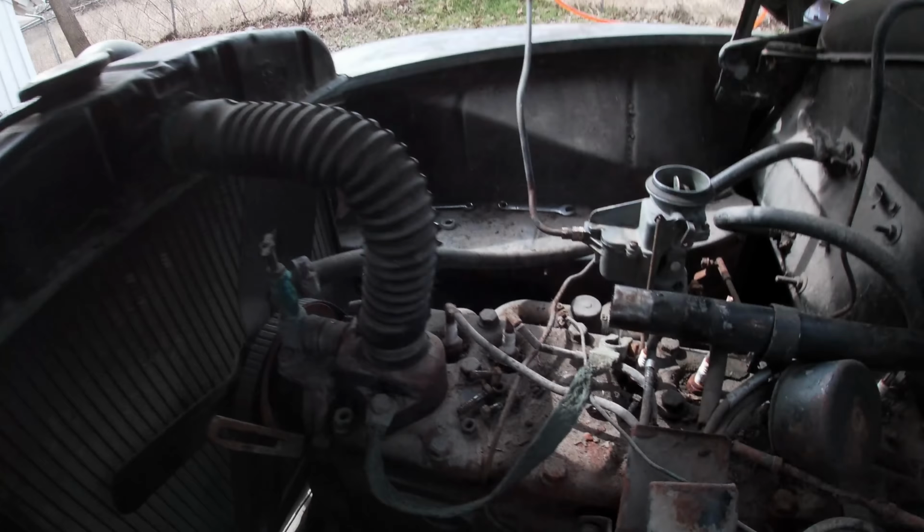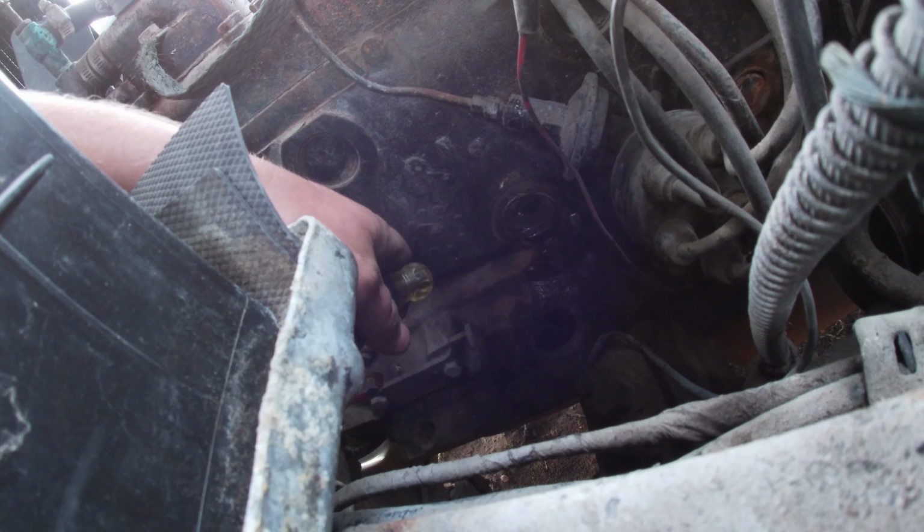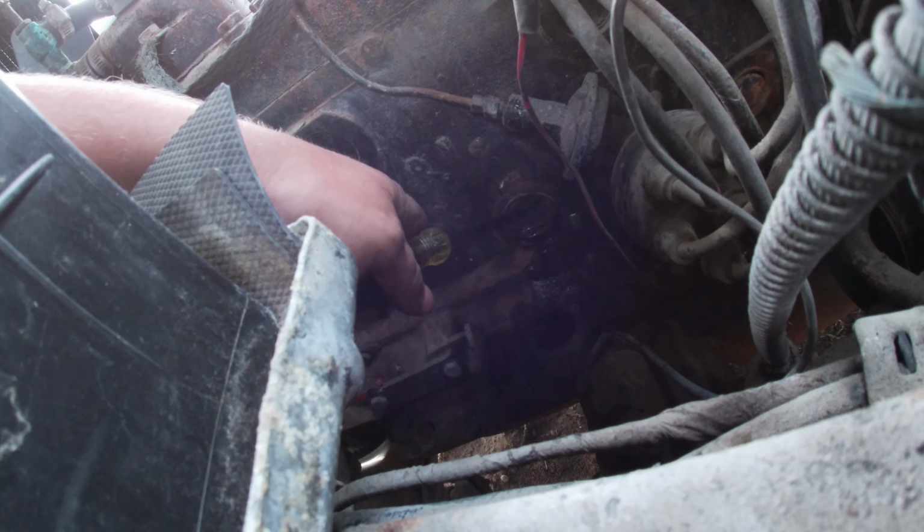I'm gonna go ahead and bust out this freeze plug. You can see it. I had to remove the oil filler neck. It's just one bolt, and then there's a crack in that freeze plug. Holy crap. How does that even happen?